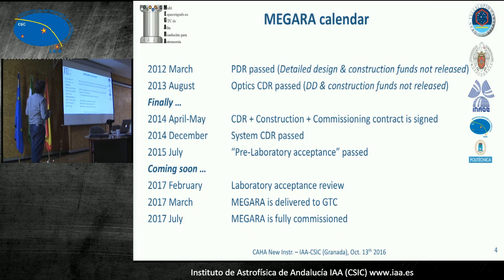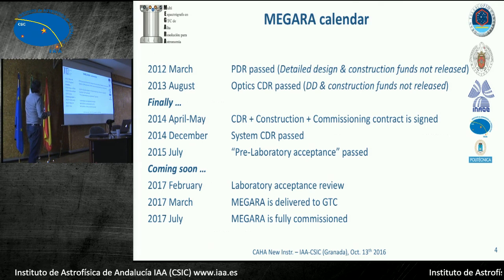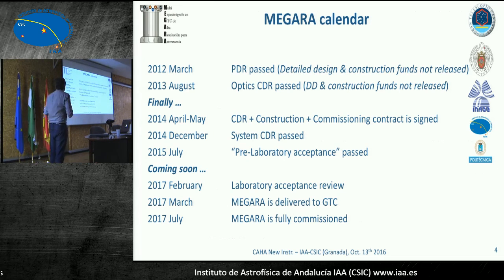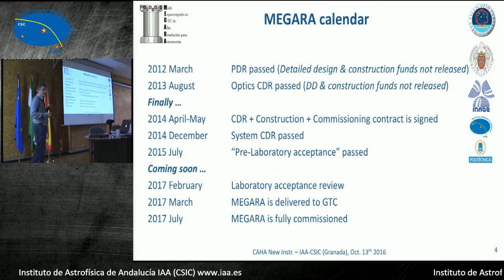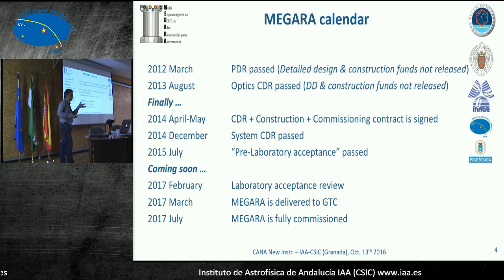So we passed the PDR in 2012. Actually, we had a conceptual design in 2010. And then we had a CDR in 2014. Keep in mind that we didn't receive the funds for detailed design or construction, which are the majority of the funds, until 2014, so 2 years ago. So that has been quite a race, that's why the name of the talk. And soon we'll have the laboratory acceptance in February, the delivery in March, and hopefully fully commissioned in the summer.